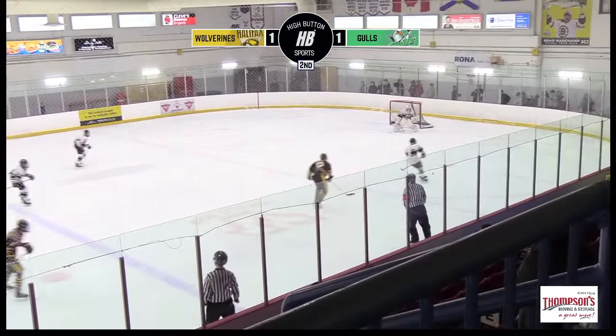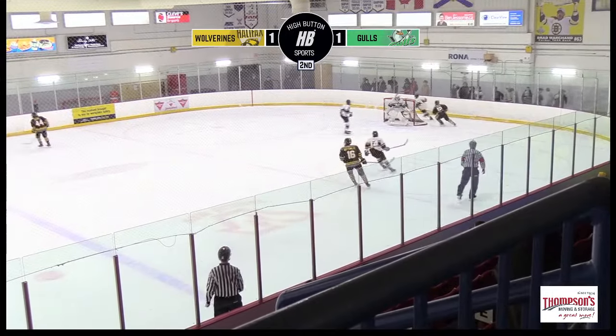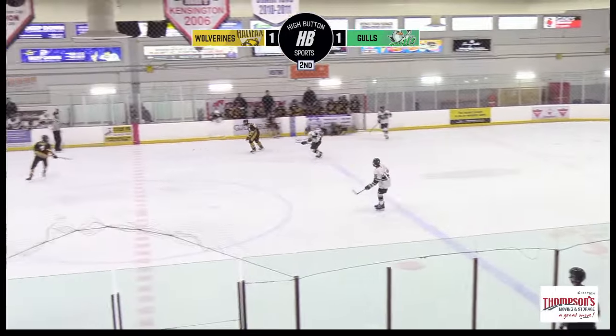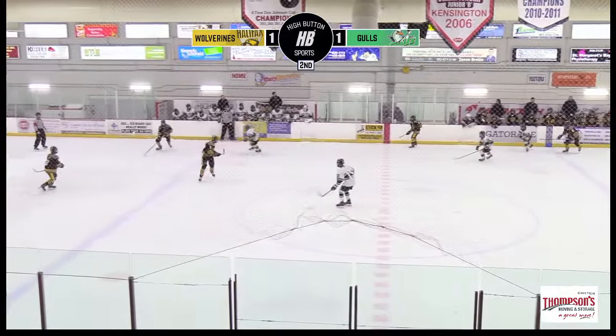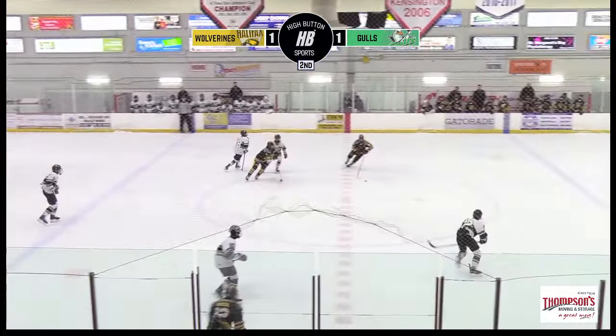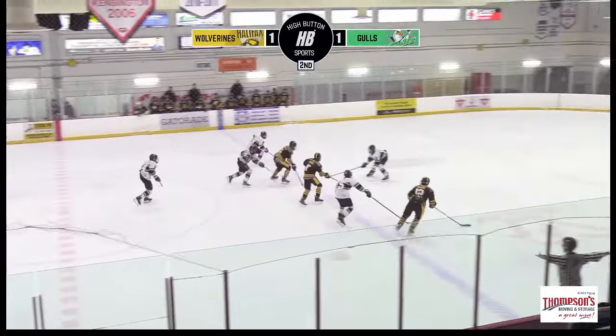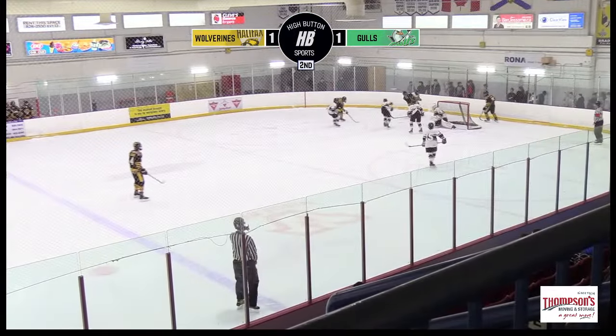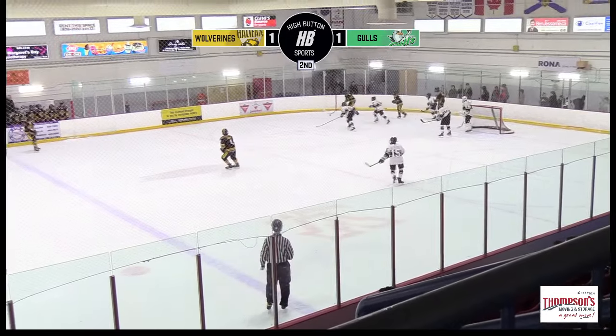Thrown opposite from the benches there as that one comes cross ice, picked back up by the Gulls. Trying to wheel it out. A big collision there at the blue line though. Luckily everybody okay involved in that big hit as the Gulls are trying to exit the zone. Thrown back down low. Fitzgerald there at the side of the net.